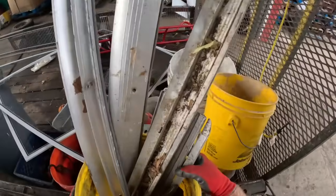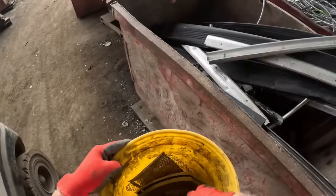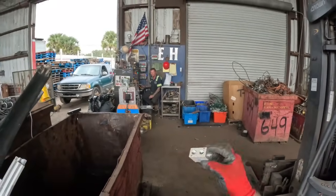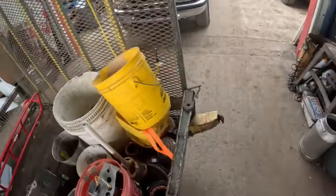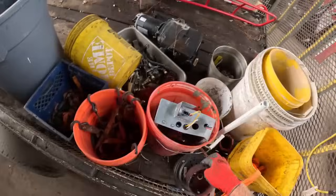Is this all going over here? Yeah, let me get that. Other side. Ready? This is what I was trying to show you. These little boxes that are aluminum. What else you got? I do have a couple motors. Oh, and then I'm gonna weigh a pound. I'll give you these four.